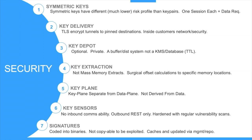They're intentionally obfuscated, so they're not like a set of signatures that shows a hash. They are actually very distinct IP that is hidden in coded binaries in C and Go. And they're cached into the system via management repos versus continually hard coded into the binaries and the sensors themselves. So hopefully that covers some dimensions of it as you start to comprehend the architecture of what we're doing.